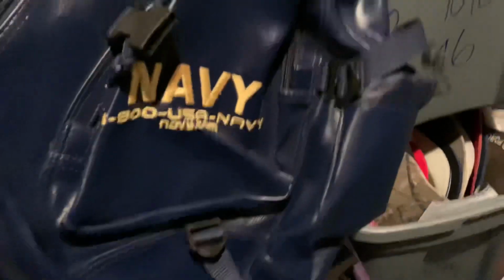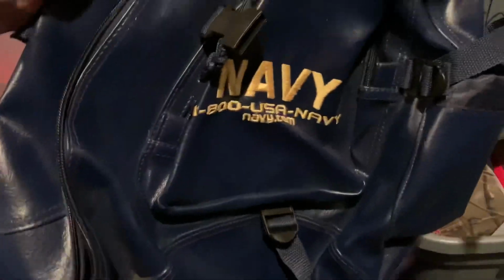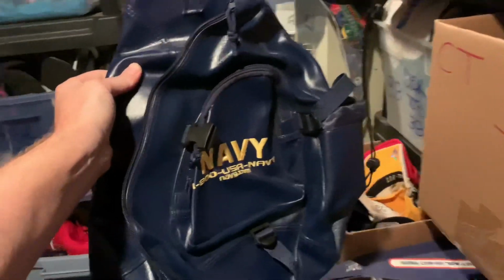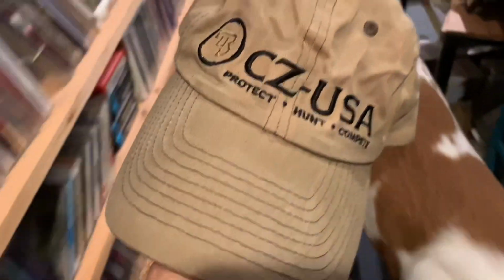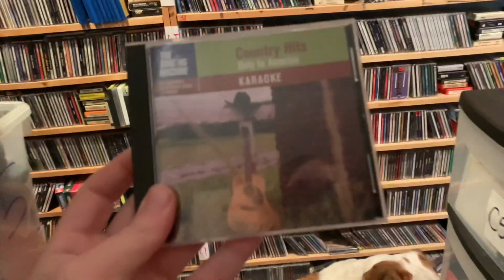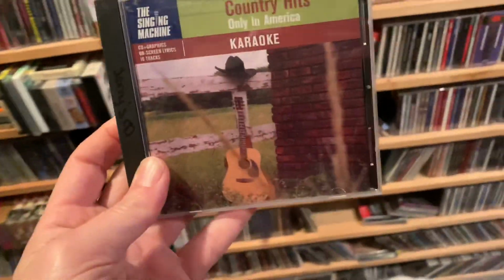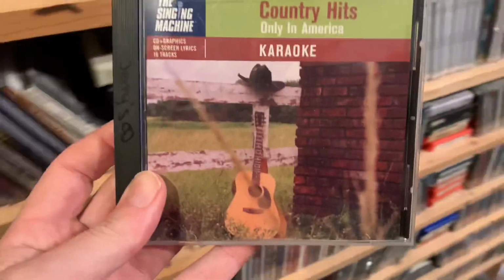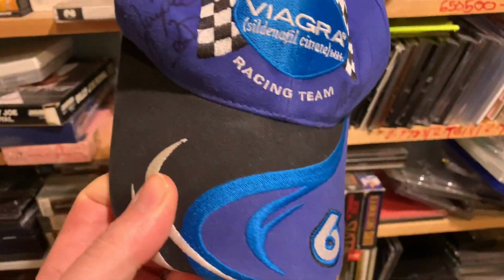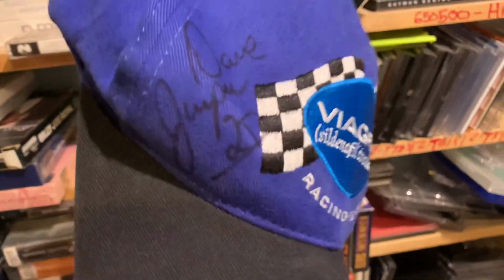I've been running across this, pulling out this tote. I'm like, when's this thing ever going to sell? Navy backpacks. My Samantha offered for $7, so I took it. Get it going. CZ USA sold for $10. Singing Machine Karaoke CD sold for $7.50. Viagra hat for $9. And it's signed.